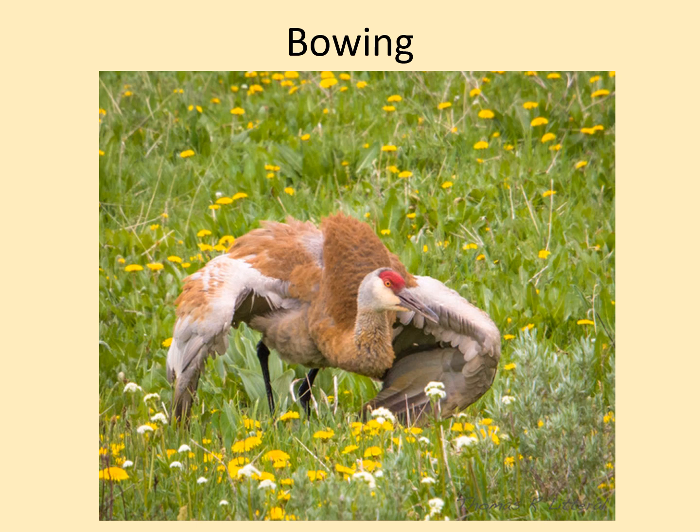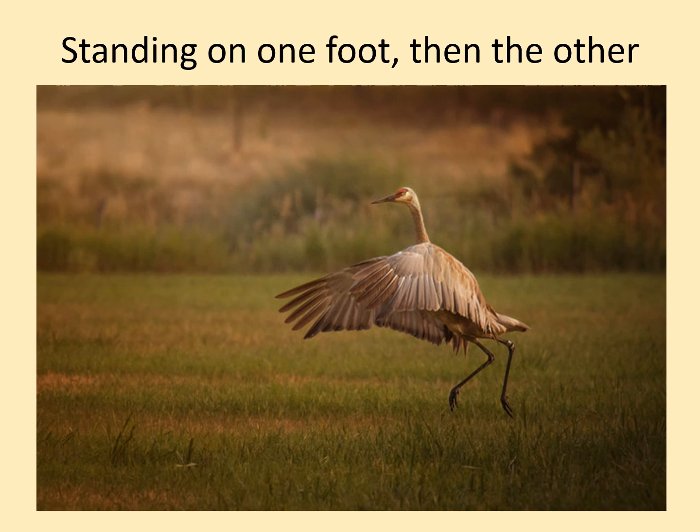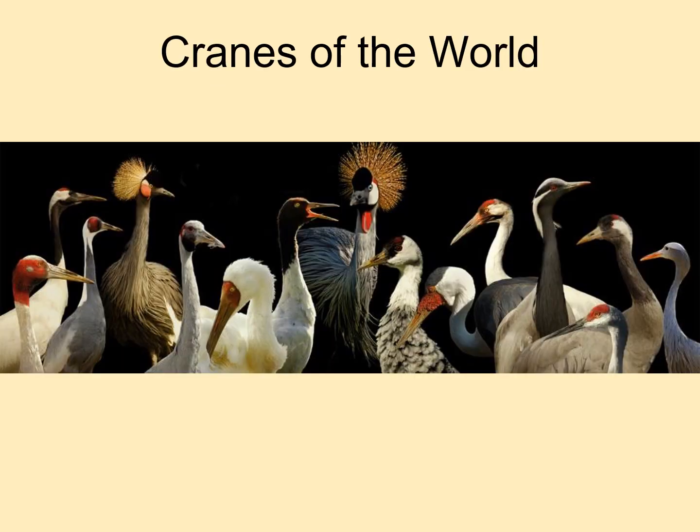Start by joining us with a very deep bow. Now stand up tall and try flapping your wings. Keep your legs stiff and stand on one foot, then the other. Toss your head back and call to the sky. Do a pirouette. You're turning now, spinning on one foot. Bravo, crane dancer. Now let's learn a little bit more about the cranes of the world.